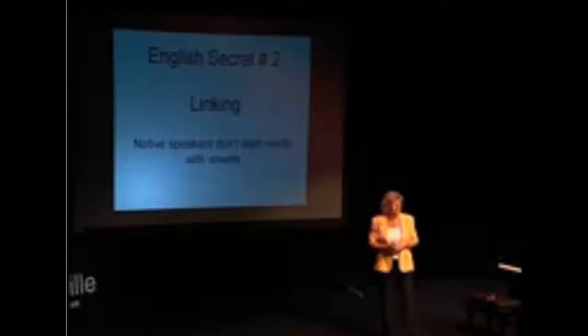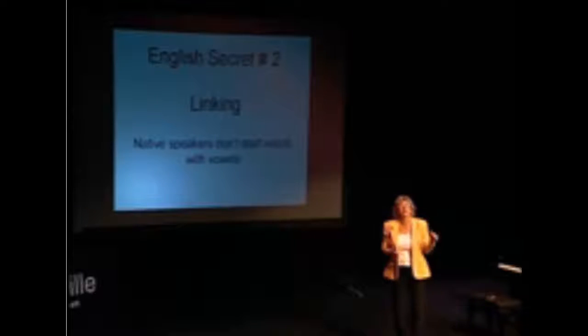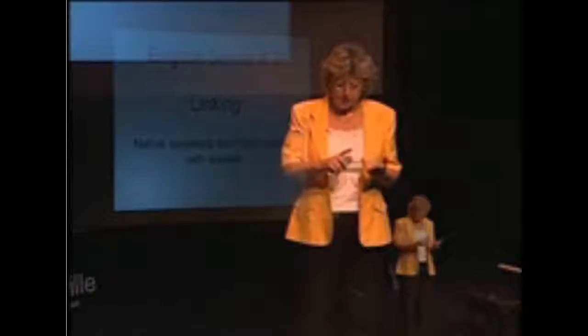Secret number 2 is for native speakers of English, and it's linking, and native speakers don't start words with vowels. We're going to back up for a little minute because I'm a native speaker of English, and I'm going to tell you something that I thought, and I'm embarrassed to say. It's my first language. The world's business and science, technology, commerce is all done in English. Learning English is not my problem. It's their problem. This is what I really thought. I'm embarrassed to say this now, but that's what I really thought.